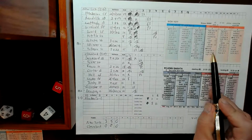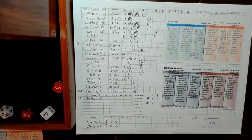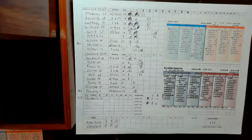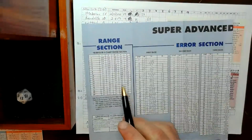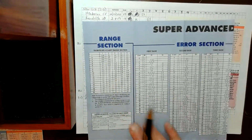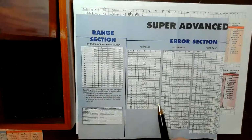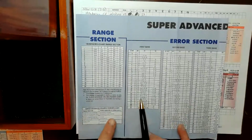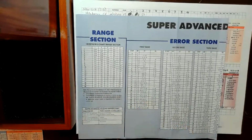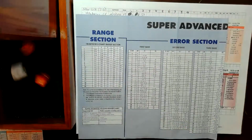4-11. And that's a ground ball first base X. That's going to be Joe Carter. He's a 3. 3-12 for a first baseman. 3-12 is a G2. They'll get the force at second base. And his error rating is an E24. So there's a lot of chances for an error here. 3 and then 11, 12, 13, 14, 17, and 18. He's got a lot to avoid.